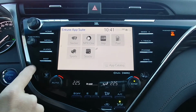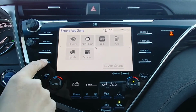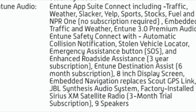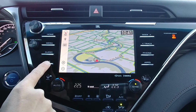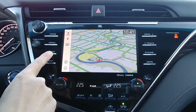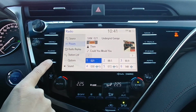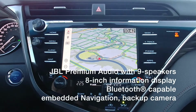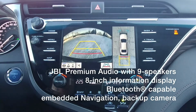Entune is apparently an open source Linux-based system for the communication module, and the 2018 Camry is the first vehicle to get this system. This particular Camry XLE also includes a comprehensive set of safety features, my favorite of which are blind spot monitors and rear cross traffic detection. That's becoming a must-have in my mind. I just really like that.